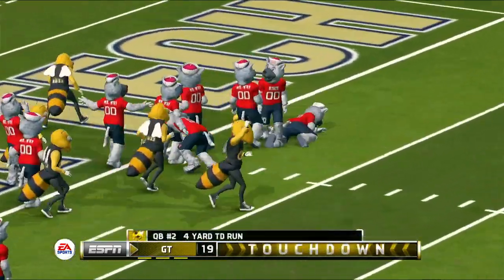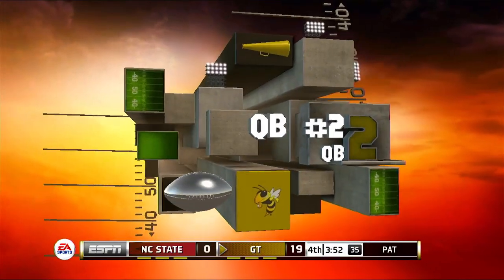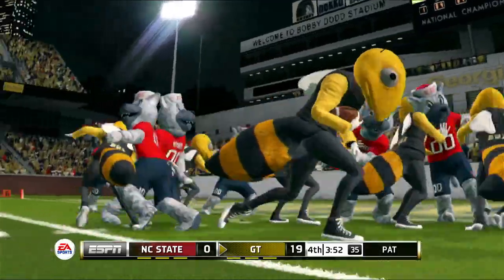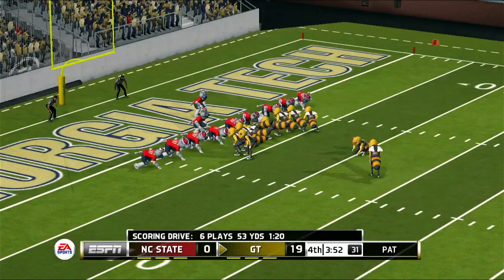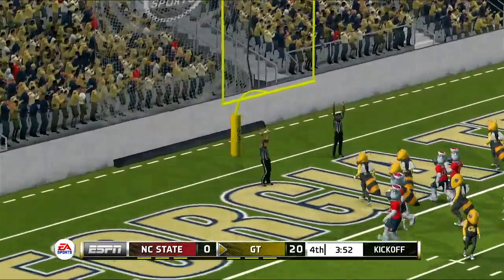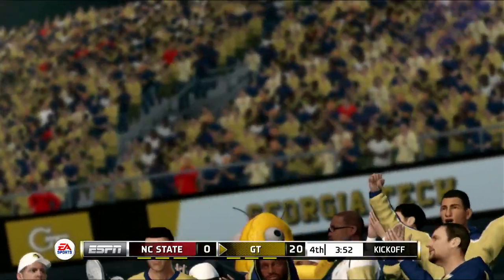Touchdown, Yellow Jackets. That's what makes this offense so tough to defend. When you have a quarterback with the ability to run and throw and he gets down into this area of the field, chances are he's going to find his way into the end zone. And he tacks on the extra point. It was a six-play, 54-yard drive, and they come away with 7 points.